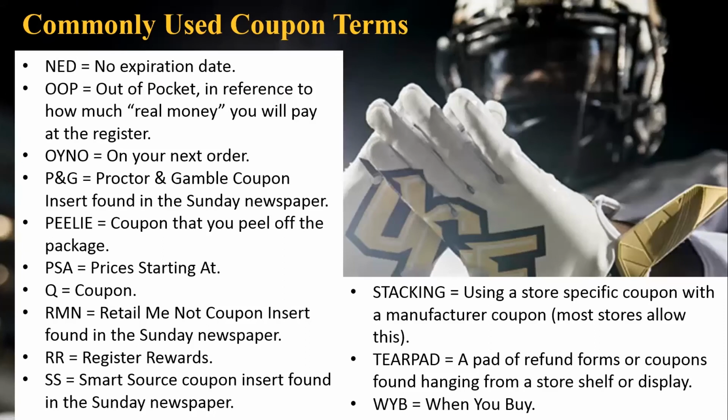So for instance, OOP means out of pocket, in reference to how much money you will actually pay at the register. So for instance, if your total comes up to be $20, you give the cashier your coupon, it drops your total down to $5. So your out-of-pocket expense was $5, your savings were $15.